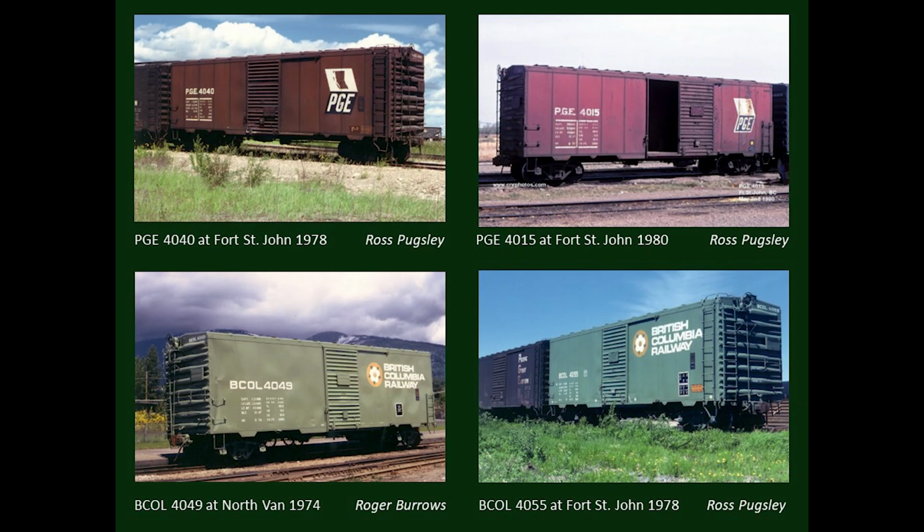We will start with the 4001 to 4075 series cars, which were built for the PGE by Canadian Car and Foundry in December of 1947. These were the first steel boxcars for the railway, and they served until 1986. They were built to the 1937 AAR modified design with 10-panel riveted sides, improved dreadnought ends, and a rectangular panel roof. The interior height was 10'6", and they were equipped with 6-foot Youngstown sliding doors.